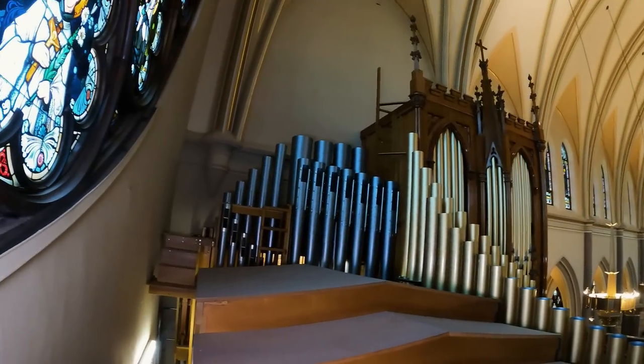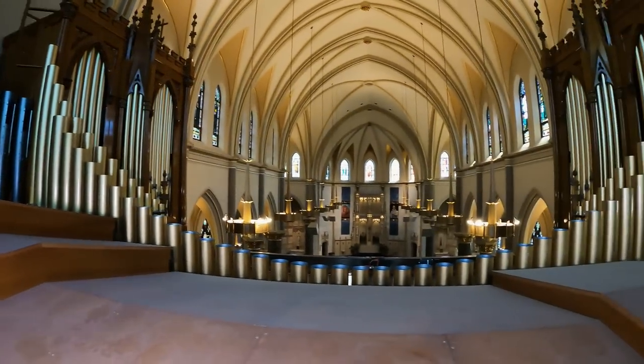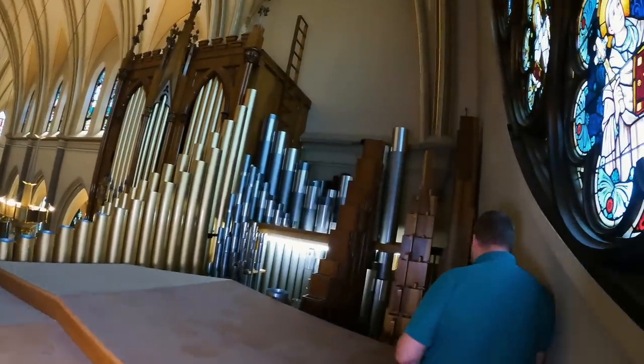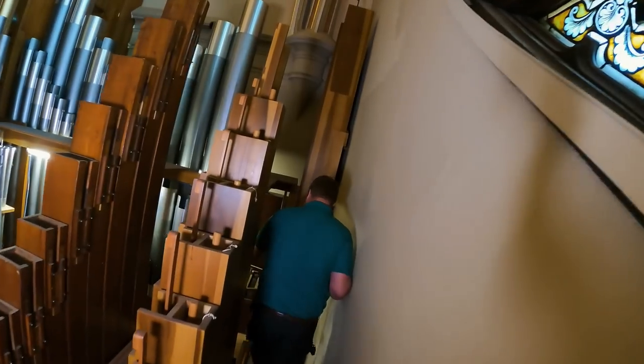So we missed getting into the organ, but here we are. We're actually standing at the walk board at the back of the organ. You can see down the nave there. We walked through a door and up a ladder, and mostly we're seeing pedal pipes right here. Top of the 32-foot violone.